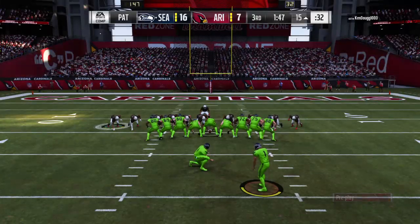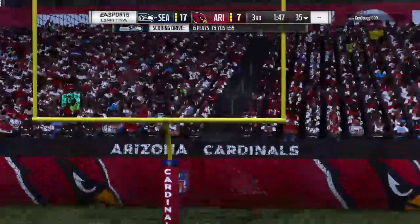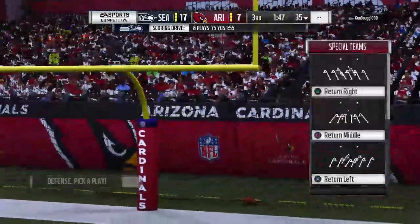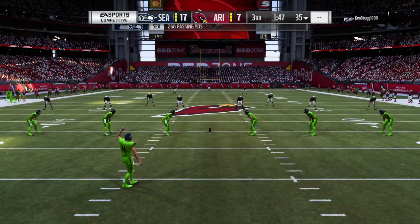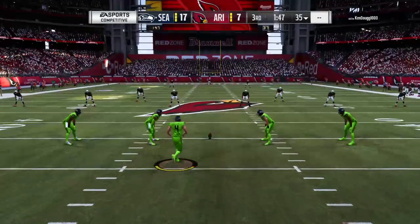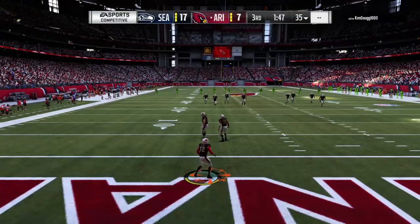A good, sustained drive there in this third quarter, capping it off with a touchdown to give them a nice two-score advantage. It was actually a fun one to watch, wasn't it? I mean, for me, seeing the mix of what they did, how they moved the ball downfield, very sharp, too. Each and every play seemed to be executed with great dispatch.